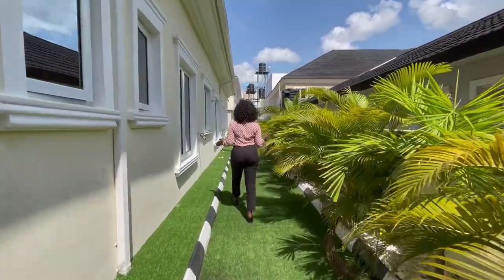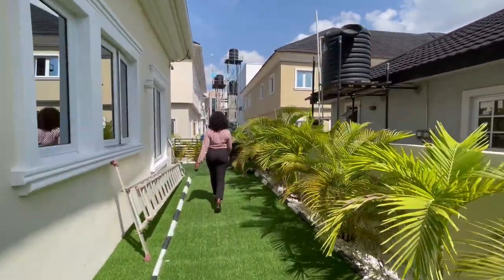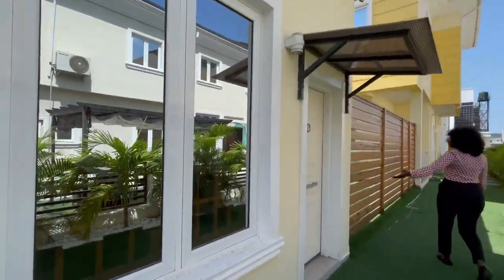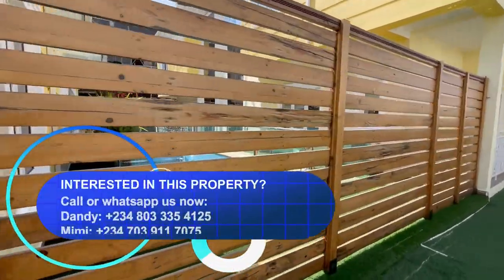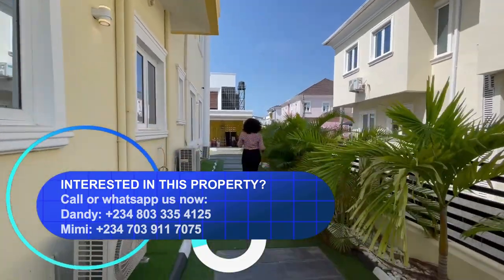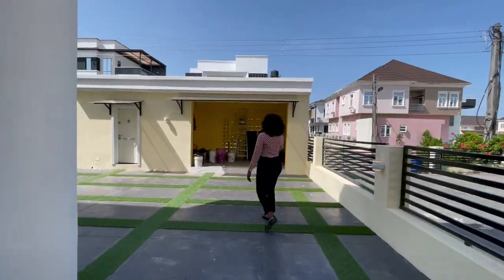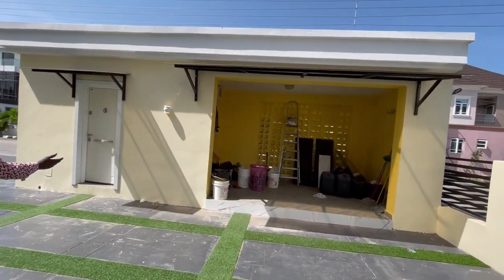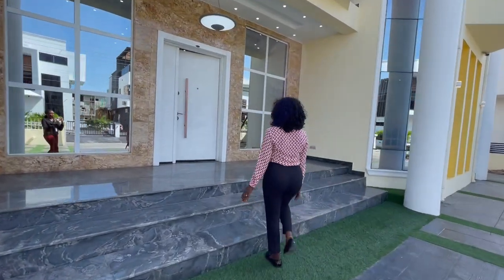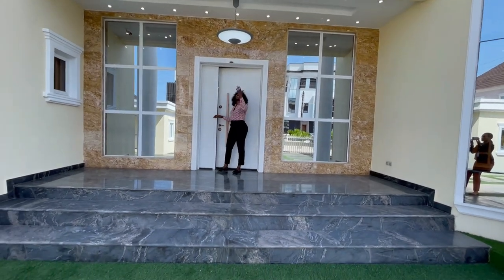One thing I love about this house is the beautiful green grass beautification, and also the flowers. It brings out the beauty of the property. So here is another door to the BQ. Over here we have the security house and the space for generator. Take a look, we have CCTV cameras outside the house. We have the spotlights and these beautiful drop lights.